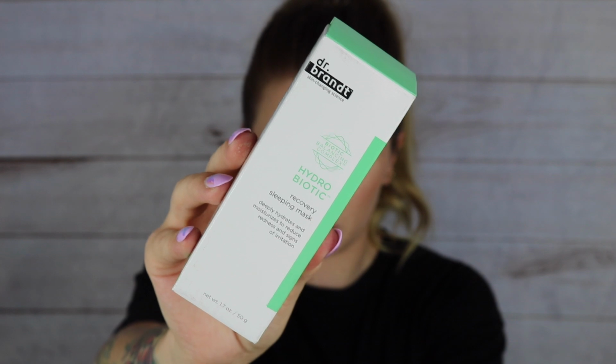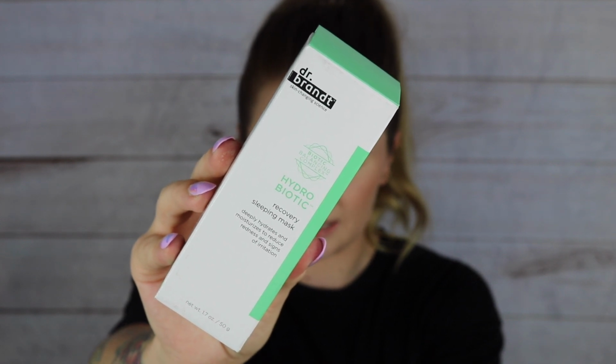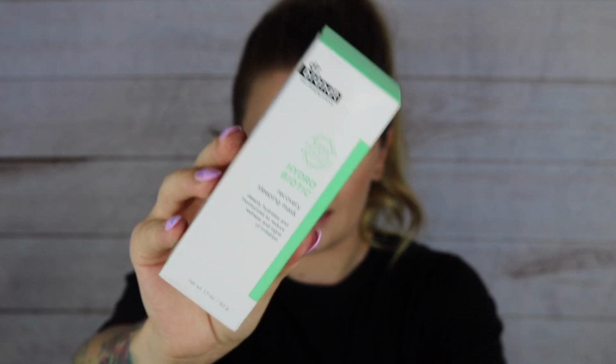This month's theme is all access. So I'm guessing you get a behind the scenes look is their take on this, I'm assuming. And it looks like we're getting 5 products inside this month's box. First item I have is the Dr. Brandt Biotic Recovery Sleeping Mask. It has a retail value of $52.